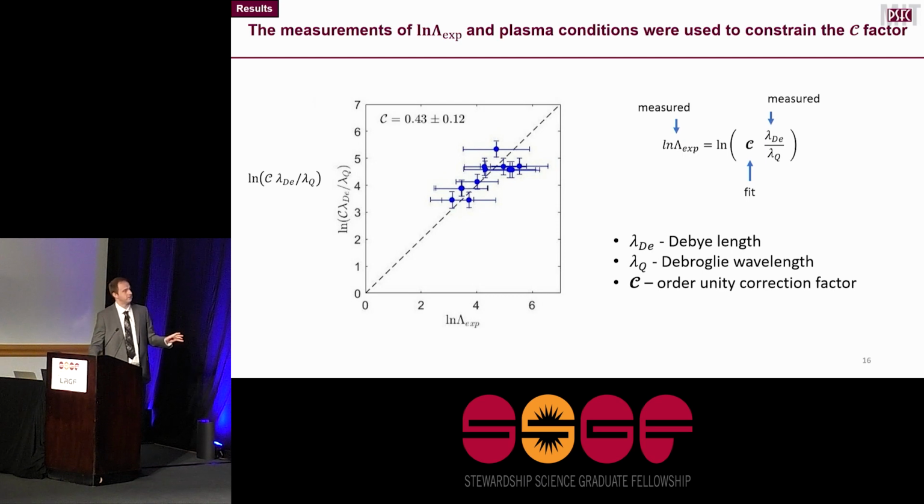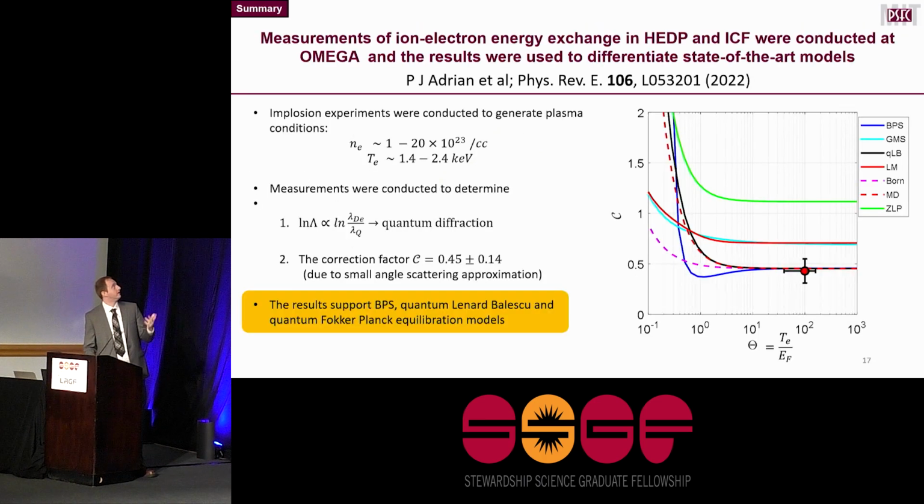So the way we chose to model the data was to take our experimental measurements of this Coulomb logarithm and fit them to a form where the C parameter was the fit parameter. So this would tell us an experimental inference of this correction factor, which I'll call C. Okay, so getting to the summary. What was the right C value, I guess, is one way to put it.